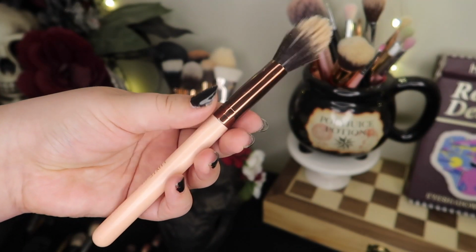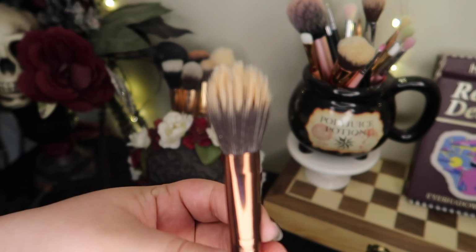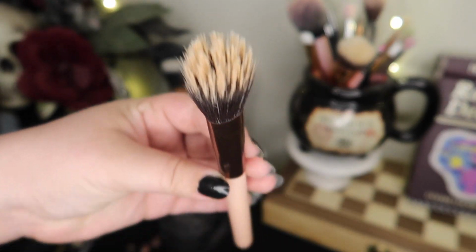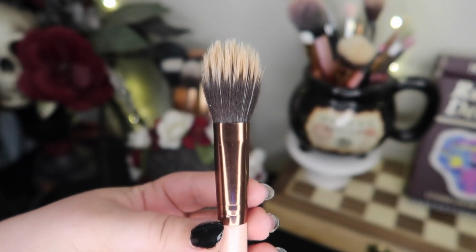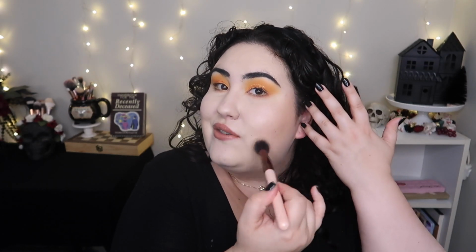Speaking of duo fiber brushes, I actually have two duo fiber brushes that I use daily. This first one is from Luxie, and this is a 516 duo fiber powder brush. And this kind of small oval shape, I believe, is perfect for getting contour right here, because I like to apply contour with that skinny brush and then blend it out using this.